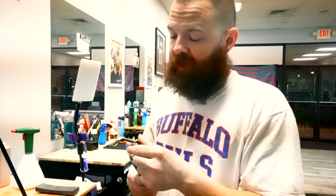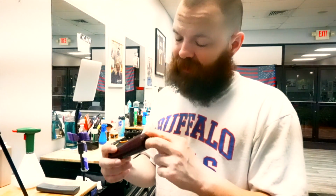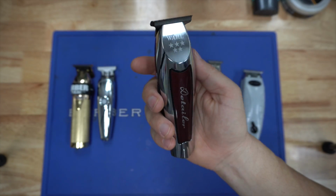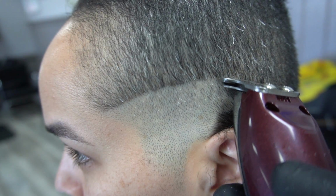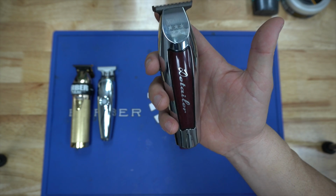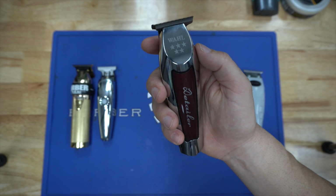But as I've been using it, I have noticed it's gotten a lot louder and it's starting to cut a lot worse. Now, I have only been using this for about 2 weeks, and I could say that I started out pretty high on it. I thought it was a pretty nice trimmer, and I was all in, ready to say that this one was in either first or second place.